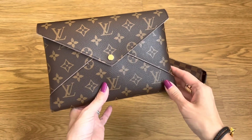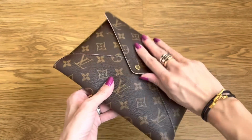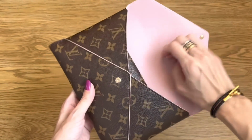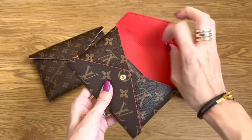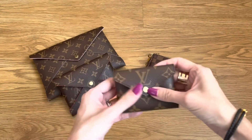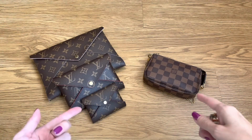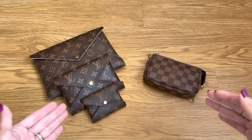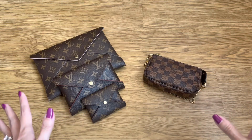It's called Kirigami because it is a version of origami, which means that it's all one piece of canvas folded neatly, and then it just closes with this little snap closure. So I think it's very chic, it's very minimalist, and I'm just still surprised that these don't sell as well because, number one, I see them sitting on the website for days and days on end, and they don't sell out. Whereas sometimes the Mini Pochette is a lot harder to get, although I will say I wonder if Louis Vuitton has reached their price ceiling because I do see these sitting on the website from time to time as well, which was like unheard of in the past.